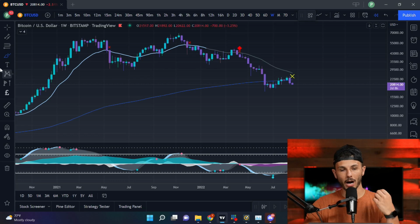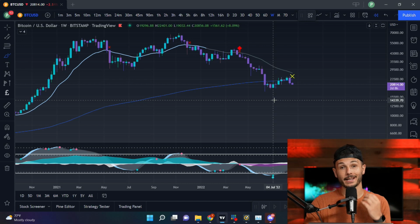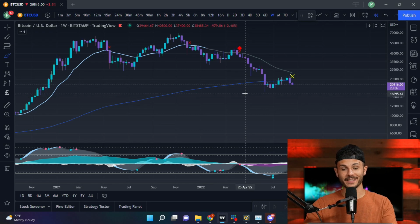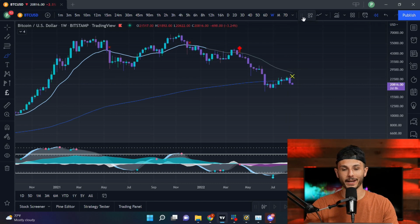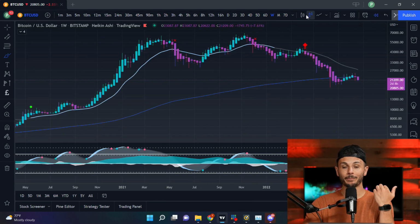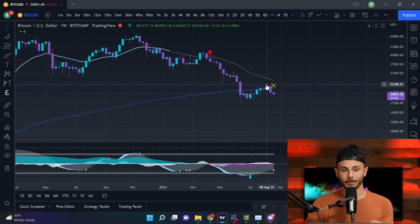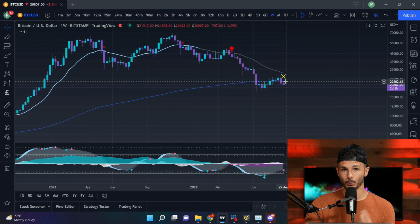So here we are on the Bitcoin weekly chart. And the first thing we have popping up that is looking pretty bearish for Bitcoin is something that we've been talking about all week, as we've seen this yellow X start to print on the weekly time frame on regular candles. This is not showing up on the Heikin-Ashi candles, but it is on the regular candles. And if this confirms, it would be extremely bearish, in my opinion, for Bitcoin. And I do think it has the power to give us a pretty big move to the downside.